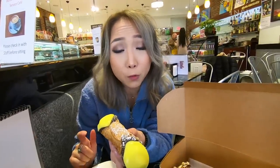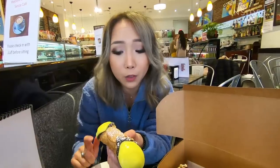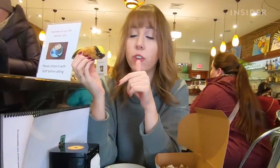Wow, that was so sweet. Whoa, that is really sweet. I could not ever in a million years eat this whole thing. The chocolate dipped with the vanilla custard makes it really, really sweet. If I had to reorder this, I would probably get the vanilla custard on like a regular shell. If you're not a ricotta person, it's a great alternative, and I like the dense creaminess of it.